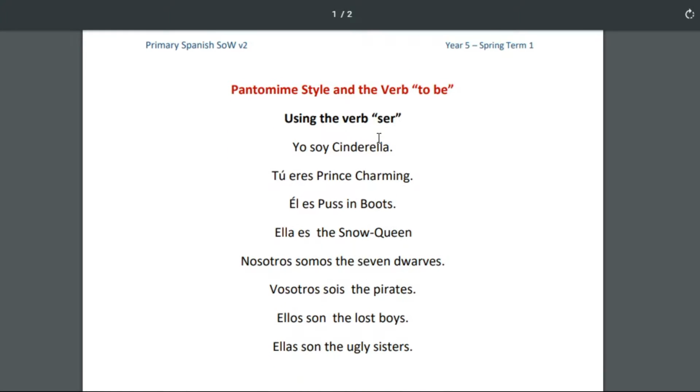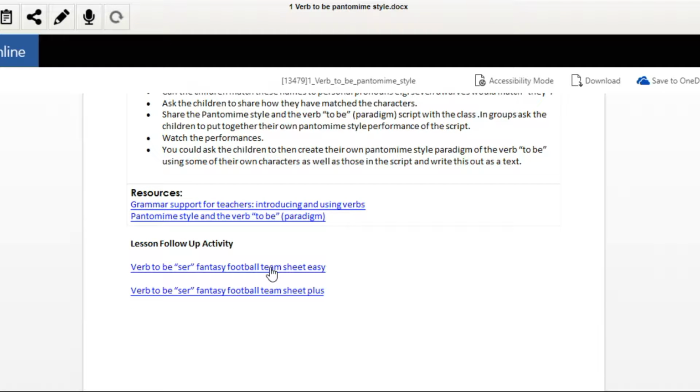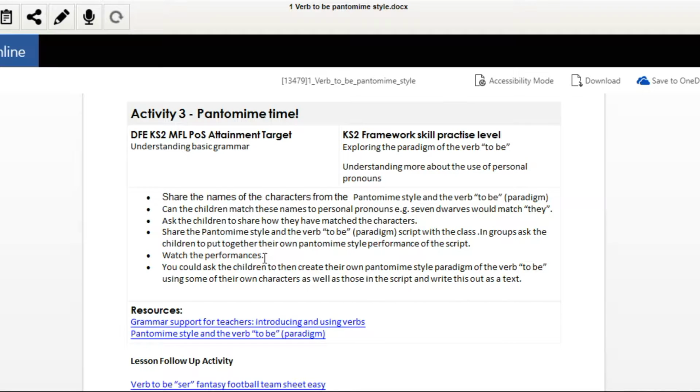So this is basically a really lovely lesson based on practicing the whole paradigms of the verb to be, with the pantomime characters. So we've got masks, okay, for the children to put on and pretend they are Cinderella, Prince Charming, etc. For some of you who are into drama, that leads really well to a nice drama based lesson.